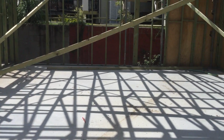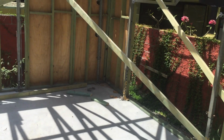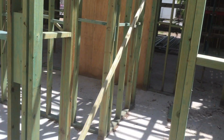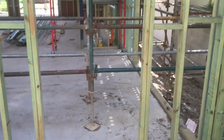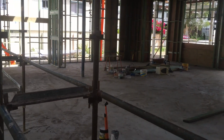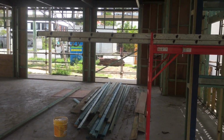As we go in here, we'll show you how big that room is. It's a lot easier to see now. It's all walled in. Trying to get through this maze of braces. Yeehaw. The garage, through the laundry, into the kitchen. There we are. Look at that. As I said before, big enough to swing a large cat in.